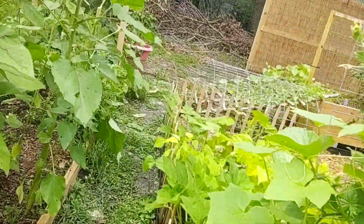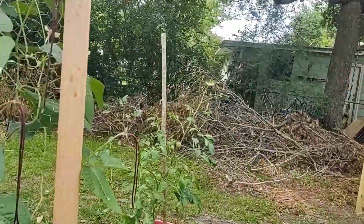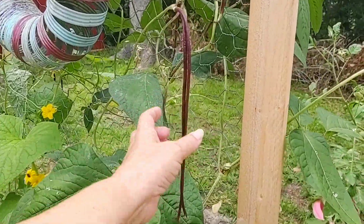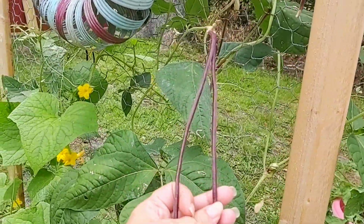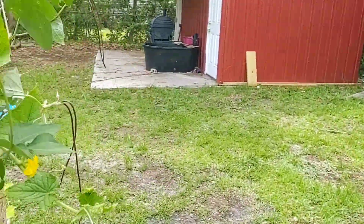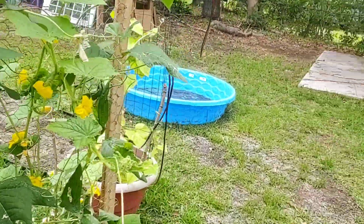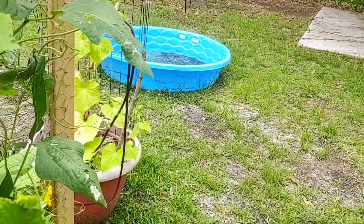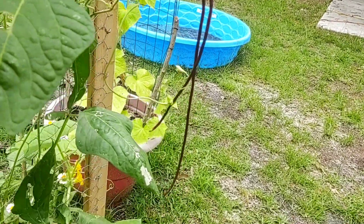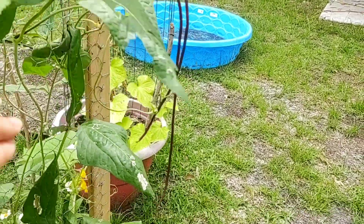All right, now we're going to come over here and look at these Chinese noodle beans I showed y'all the other day. Remember I told you they were only 5 inches long? Well, I want you to look at those suckers now. They're at least a foot long. Now, they're not fat, but they'll get that way. There's another one over here. No, where'd it go? Oh, that's the one I picked. There's some more over here, and they go all the way down to there. That's a good foot, too.